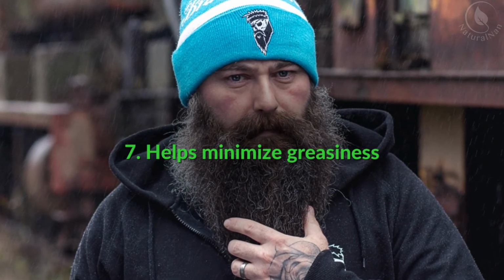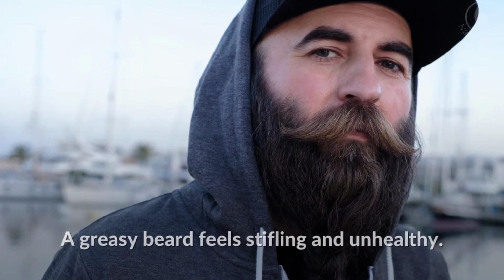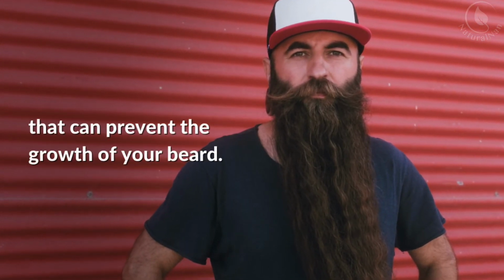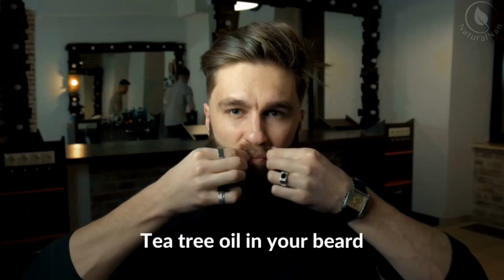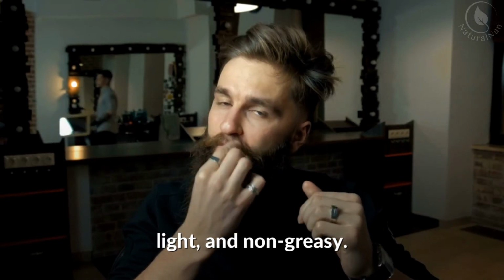7. Helps minimize greasiness. A greasy beard feels stifling and unhealthy. Greasiness also gives rise to numerous problems that can prevent the growth of your beard. Tea tree oil in your beard leaves it feeling healthy, light, and non-greasy.